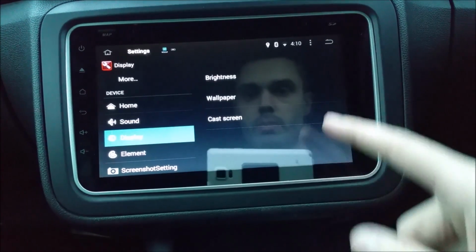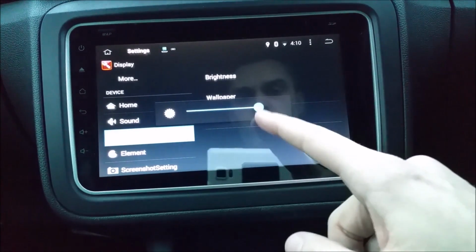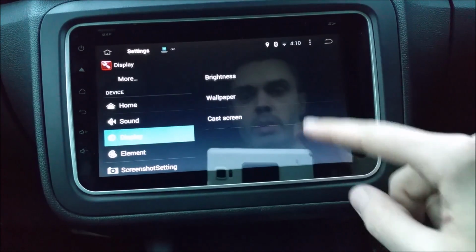Display next. Got brightness. Brightness is quite good. Go quite bright, well, reasonably bright, but it's enough. You don't want it too bright.